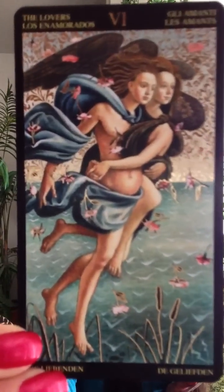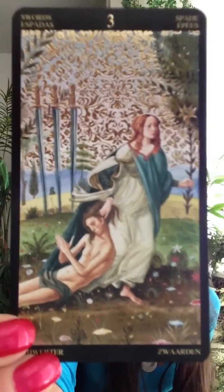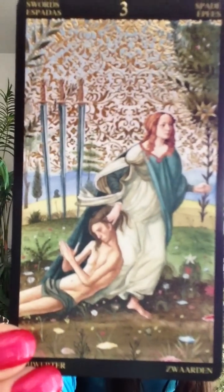Here's the Lovers. Very beautiful colors. And here's the Three of Swords, and it's a really different Three of Swords. She's just dragging them along by the hair. Kind of neat. And here is the Moon card.